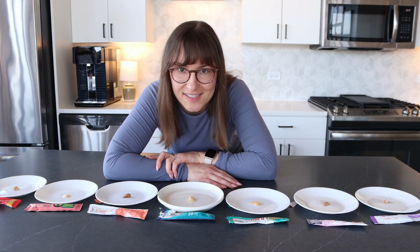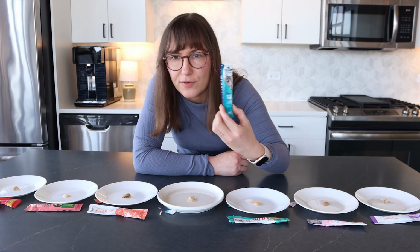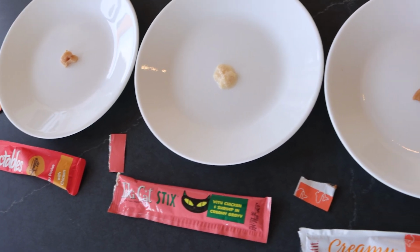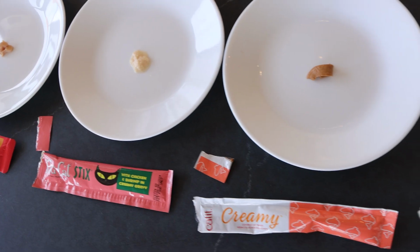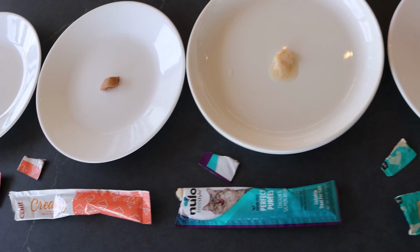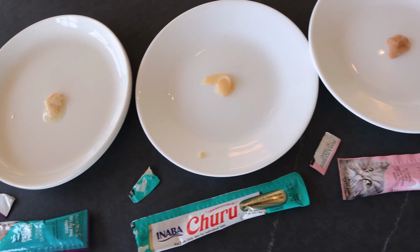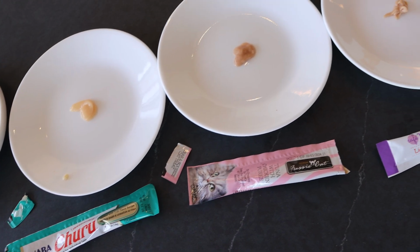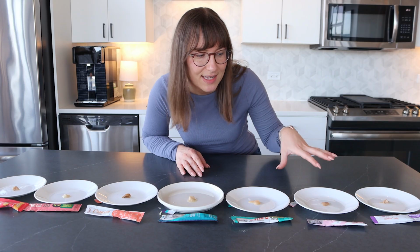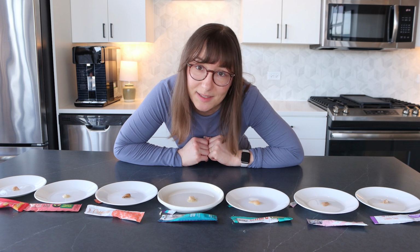Okay, we have all of the treats set up. It's really interesting to see some of the different textures. Like for example, this Nulo Freestyle definitely seems like the most watery consistency, as well as the Tiki Cat. Like these are much more of a watery consistency. Then the Churu one is kind of in the middle. And then the ones that are firmest consistency are, I think, the Catit one, as well as the Delectable one. So it's really interesting to see that, but let's see when these are all placed out, which one Gordon likes the most. I'm going to get in and I'll walk him through before I let him start to taste them, but let's see.